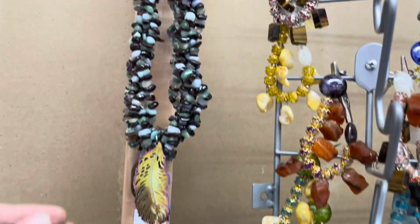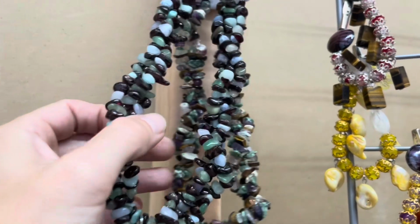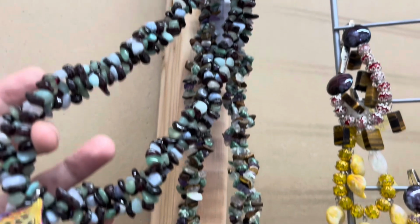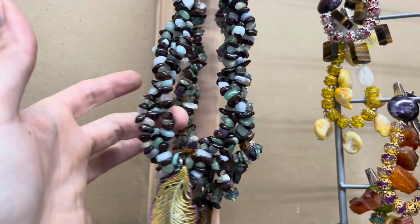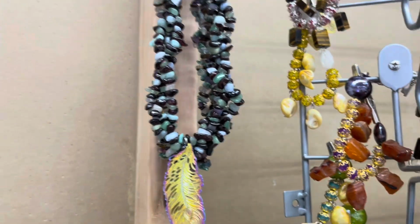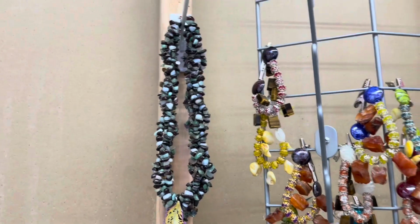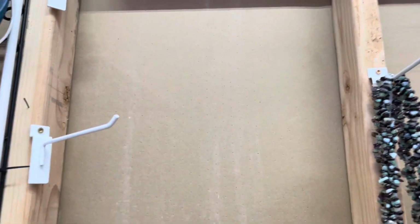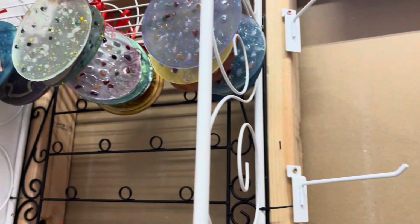And then I've got these braided strand ones with the tiny stones for $50. They take a lot of work, but they're huge, they're gorgeous, they're definitely worth the $50. And it is a really great bargain for you. You could go out just absolutely dressed to the nines for cheap.